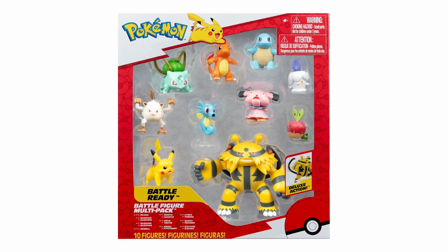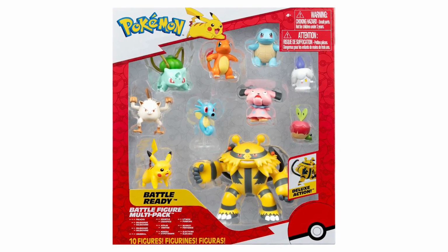There's also a 10-pack of Jazwares battle figures coming out. There's a whole bunch of Pokemon in it, but it does come with the Deluxe Action Electivire. So tons of Jazwares this past week. Make sure you let me know in the comments which one you're hunting down.